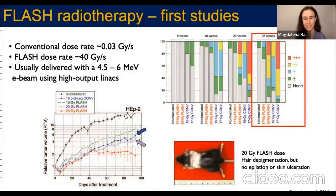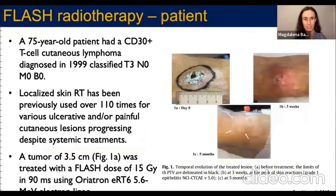And if you are still not convinced, this is a photograph of a mouse whose abdomen and thorax were irradiated to 20 gray of flash. And you see clearly hair depigmentation in the thorax area, but you see no epilation or skin ulceration, which was the case for conventionally irradiated mice. Now, there are many other studies in small animals and in larger animals as well, in cat patients.